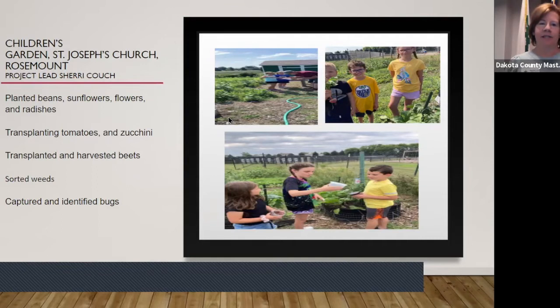All right, speaking of St. Joe's, children's gardens are near and dear to my heart, and I love these projects. Sherry Couch has done an excellent job over the years in leading this project and the many volunteers that help her as well. There's a children's garden at St. Joseph's Church in Rosemount, and it's in the same garden space as the vegetable trials in Rosemount as well. So these kids are from the summer camps and the daycare at the church that summer. And so there's dozens of them that come throughout the season. And Sherry has established curriculum that they use throughout the summer.